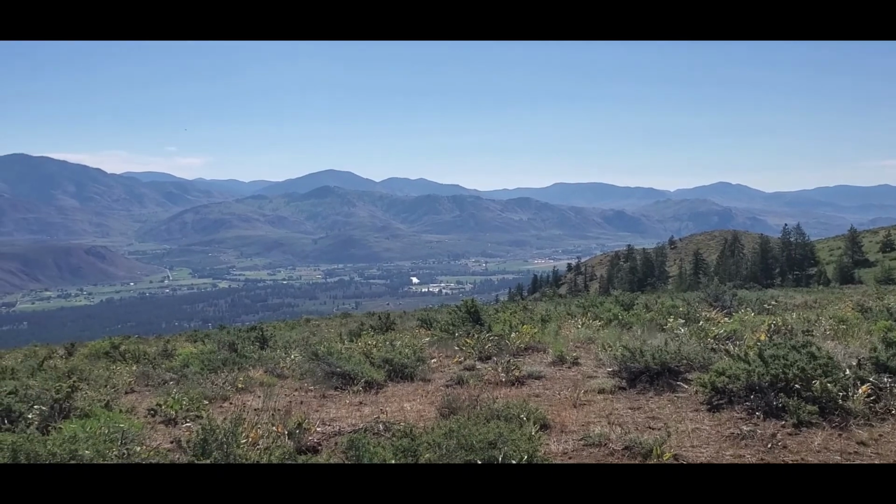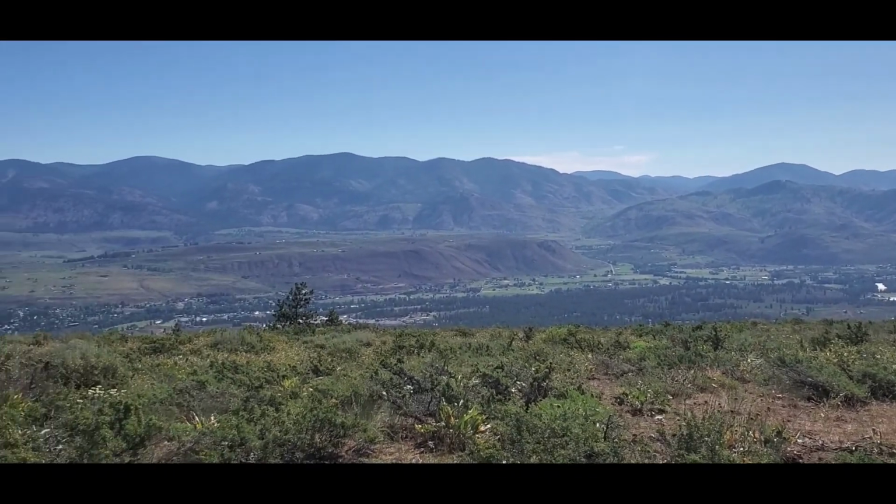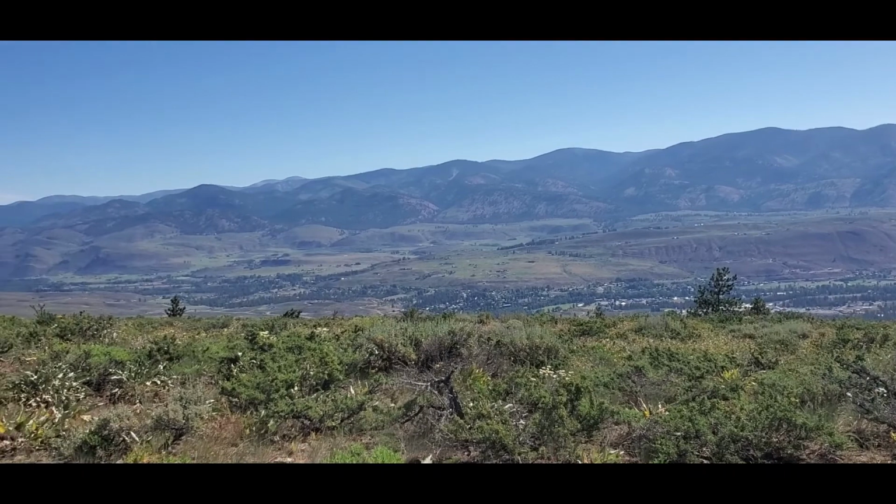Okay, we made it to the top. You can see this side well, but now you can't see the other side.